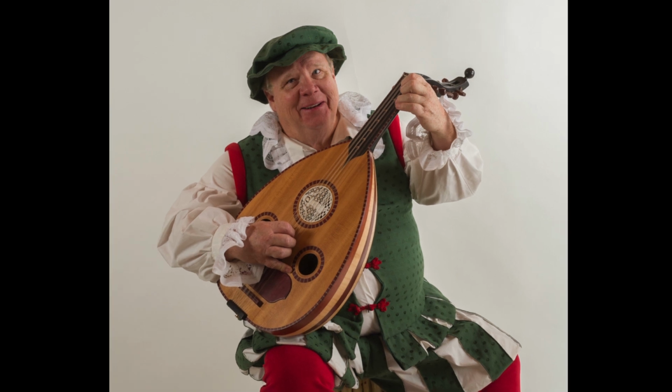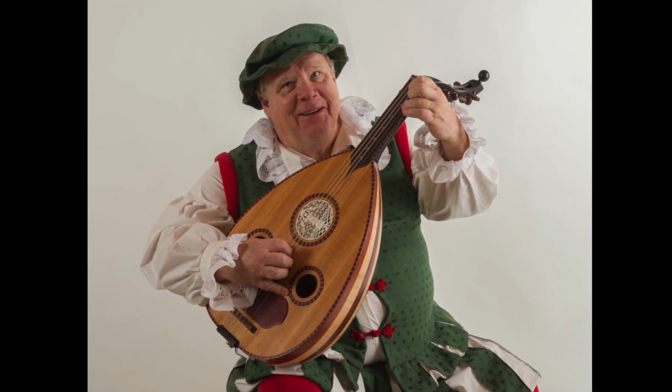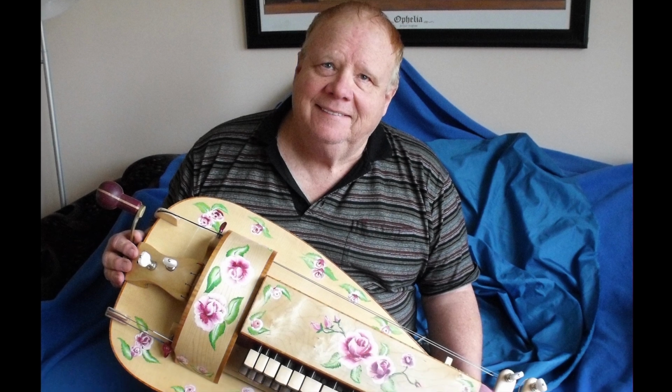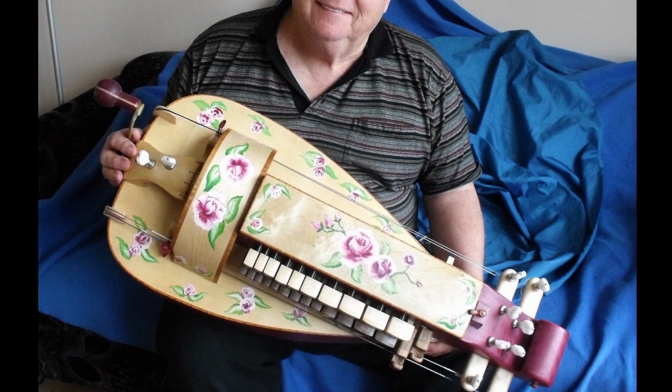Weldon Gray is a self-taught luthier from Saskatoon, Saskatchewan. He's been building incredible medieval and Renaissance furniture for the past 13 years. From lutes and harps to the time-consuming hurdy-gurdy, Weldon loves a challenge.